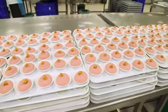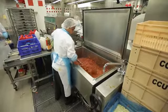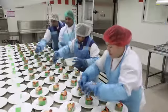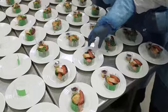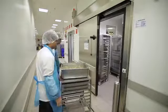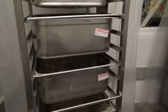The hot kitchen is where region-specific dishes like the meze take form. Chefs mix big vats of vegetables, grill lines of lamb chops, and top rows of dishes with garnishes. Each plate has to taste and look exactly the same. It's at this point that all of the hot dishes head to the blast chiller. They have to be cooled down to the perfect food-safe temperature.